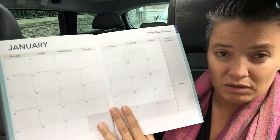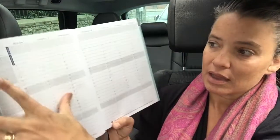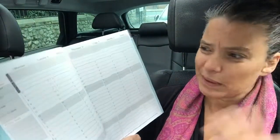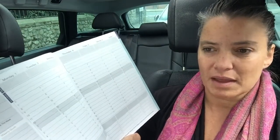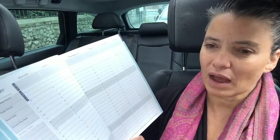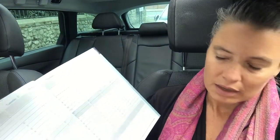You've got your monthly overview, and then you have your weekly overview, which breaks down every single day in hourly slots from 6 AM to 11 PM. So I started filling this in and I thought, God, this is a bit overkill, because I need to write the same thing in maybe two or three different places, and that's kind of overdoing the work. And what if I write it in one place and forget to put it in the other, and then I double book myself?